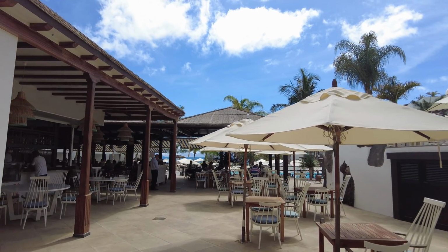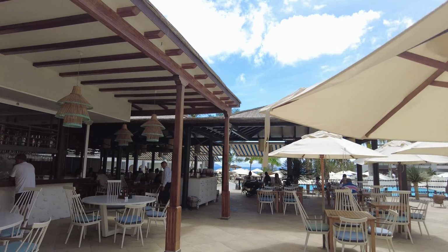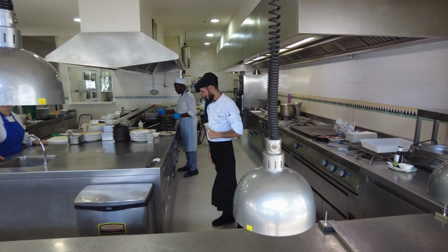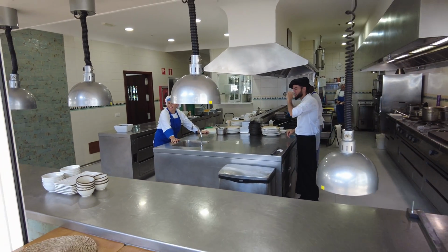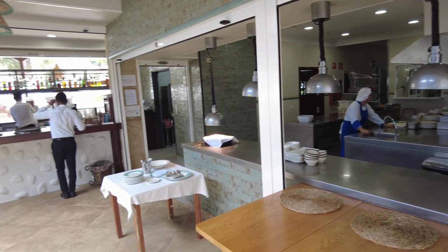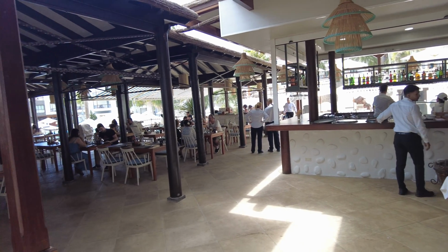This is a huge outside restaurant which you can enjoy lunch overlooking the pool. It's beautiful. Here is a great place to enjoy lunch, and you can see all the food being made in the kitchen, and of course you'll be waited on like royalty here, and it is all covered and sheltered and nice and cool as well. It really is a fabulous place just to get yourself a little bit of lunch around the pool.